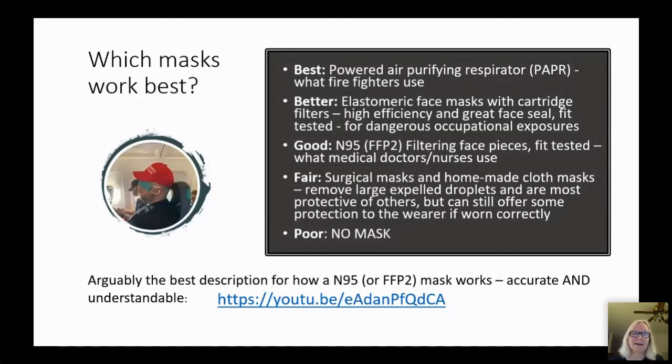A good mask is the N95 or the FFP2 filtering face pieces. These are also fit tested and are what medical doctors and nurses typically use. So a fair mask are these surgical masks or homemade masks that remove large expelled droplets, but are not fit tested. They're not sealed to the face.